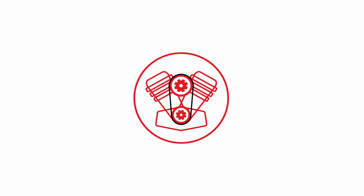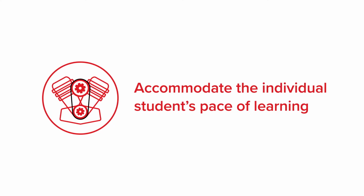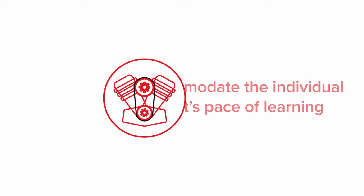Transformation is driven by the Adaptive Motion Engine. This works behind the scenes to accommodate the individual student's pace of learning and skill set, which creates a multidimensional fluency that could forever change the way they feel about math.